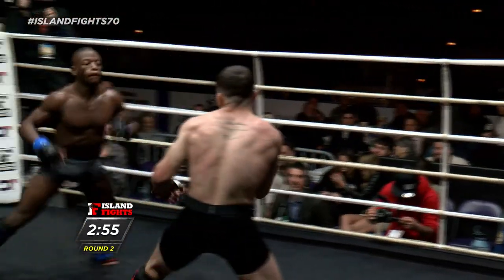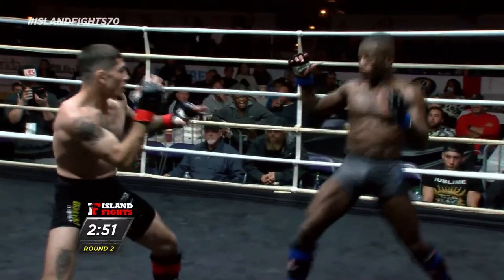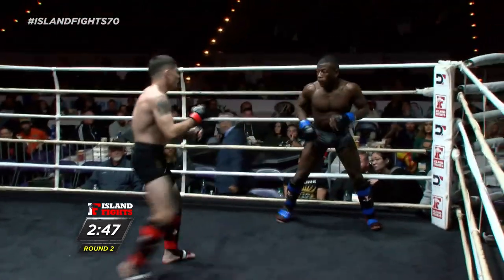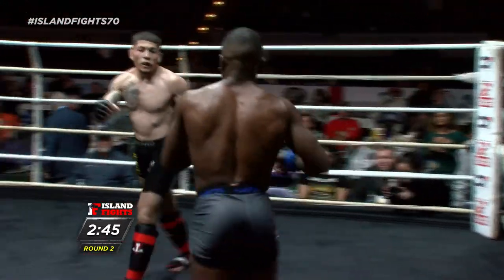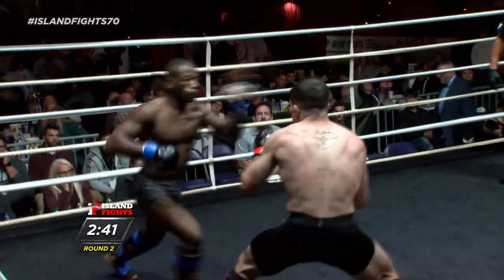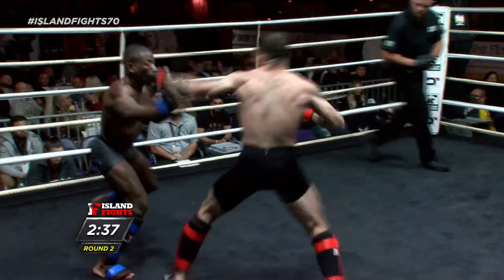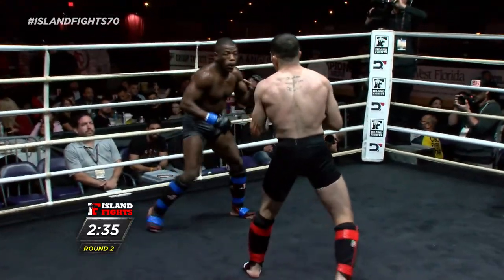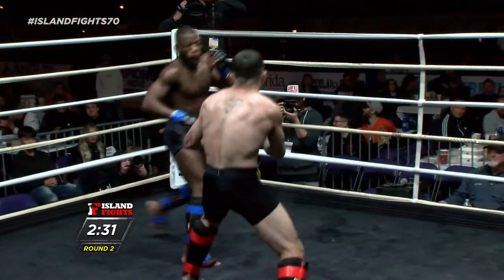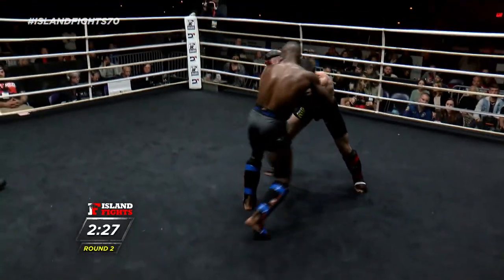Oh, Chris comes out hard with an overhand right. I like that little fake by Chris. Yeah, that was a fake spinning kick. Nice hook and right hand after that. I think Chris is definitely, I don't know if a better wrestler as of yet, but definitely the better, the cleaner striker. Battle shoots again.